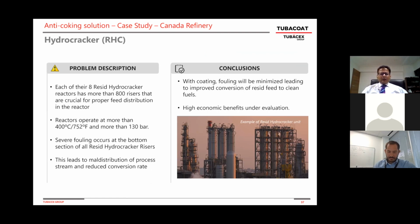This is a resid hydrocracker in North America, in particular Canada again, and what it shows is an issue around abrasion. They have about 800 resid hydrocracker reactor risers, and these risers face significant velocity, and that causes severe fouling and abrasion of these risers, and that leads to a maldistribution, not giving you the desired conversion from the resid feed to the distillates. And the cost is significant to them. Even a 1% drop in the conversion means a huge amount of money. Currently, we're working with them in developing and applying our technology, and this customer is planning to apply the TUBACEX technology on the resid hydrocracker in the 2022 timeframe. Next slide.